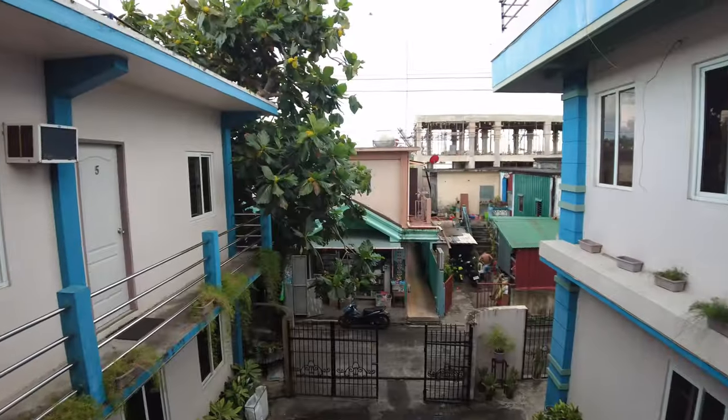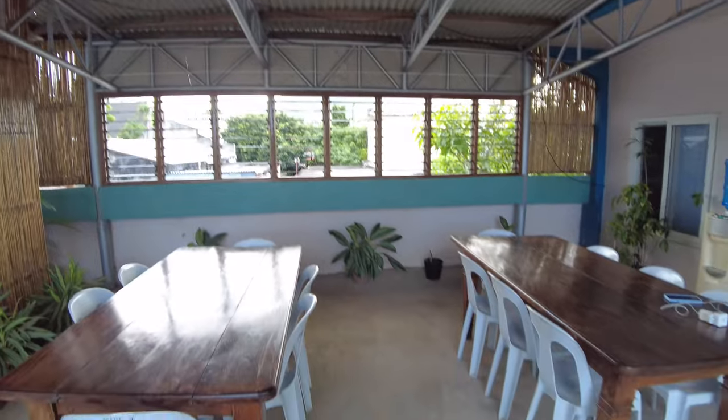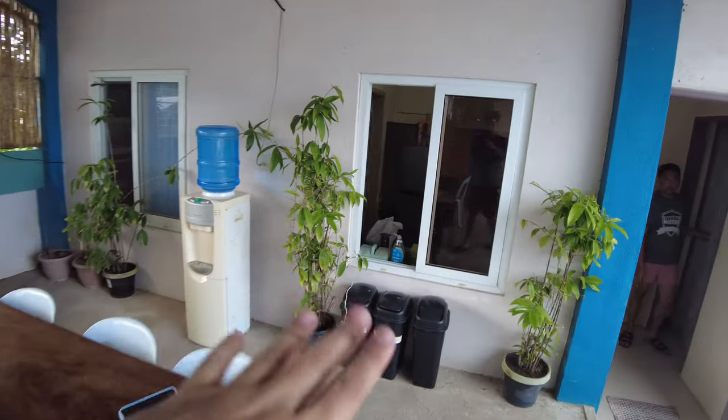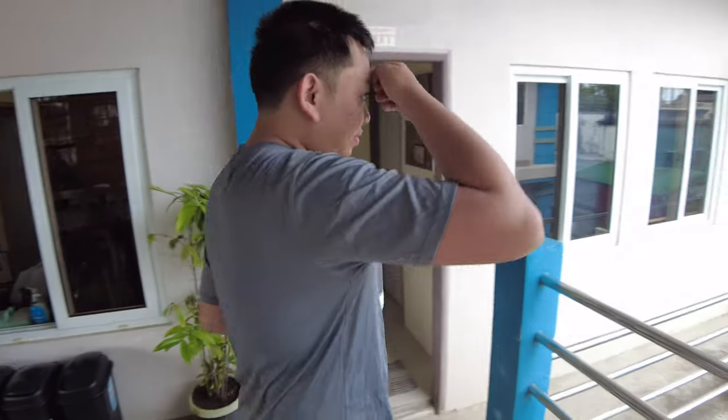And look at our place. This is our accommodation for our stay here in Basco, Batanes. Common area where we can dine. And then that's the kitchen over here. Diba? After maluto, serve lang dito. So it's perfect.